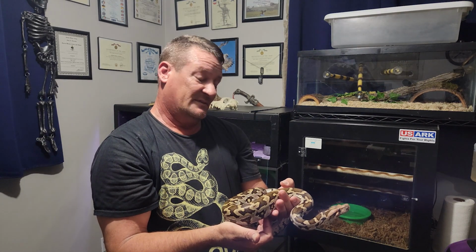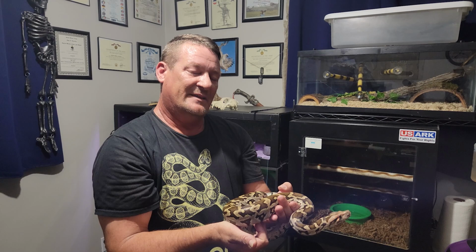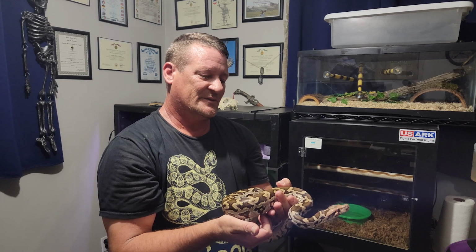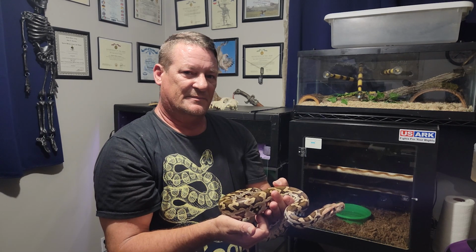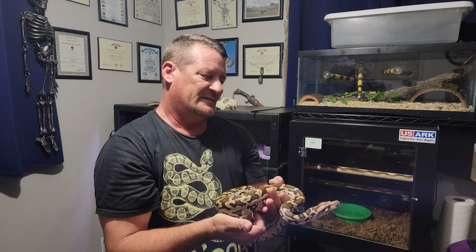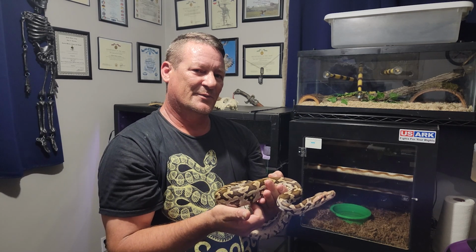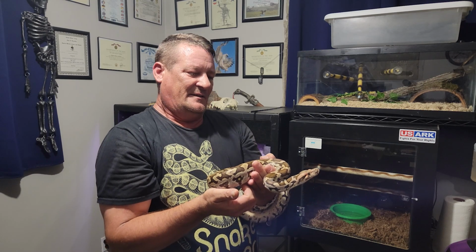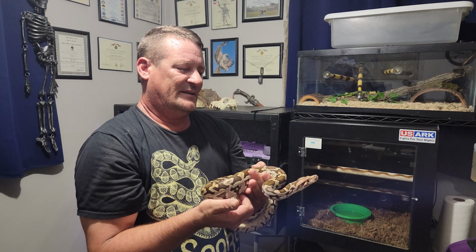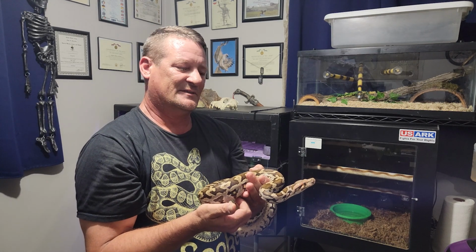But part of handling them is letting them explore your arms and whatever they're hanging on. So if he starts moving his head back over my arms, even though I know he might want to bite, I'm going to let him check that out. I'm going to let him see what's going on with it. If he bites me, he bites me. But like I said, he's got to have time to get comfortable with what's going on, and if you don't trust them a little bit, even knowing they can bite you, then they'll never trust you.